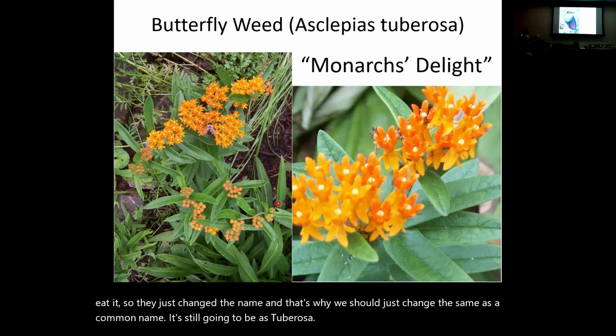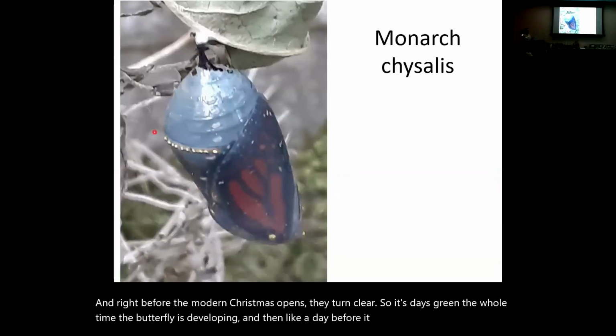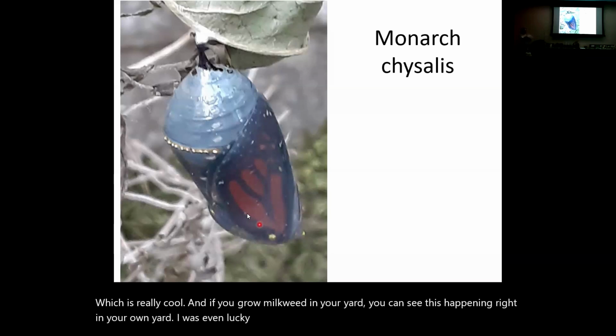Oh, and right before the monarch chrysalis opens, it turns clear. So it stays green the whole time the butterfly is developing, and then about a day before, it turns clear, and you can see the butterfly inside right before it opens up. It's really cool. And if you grow milkweed in your yard, you can see this happening right in your own yard. I was even lucky enough to get a video of a monarch emerging from the chrysalis.